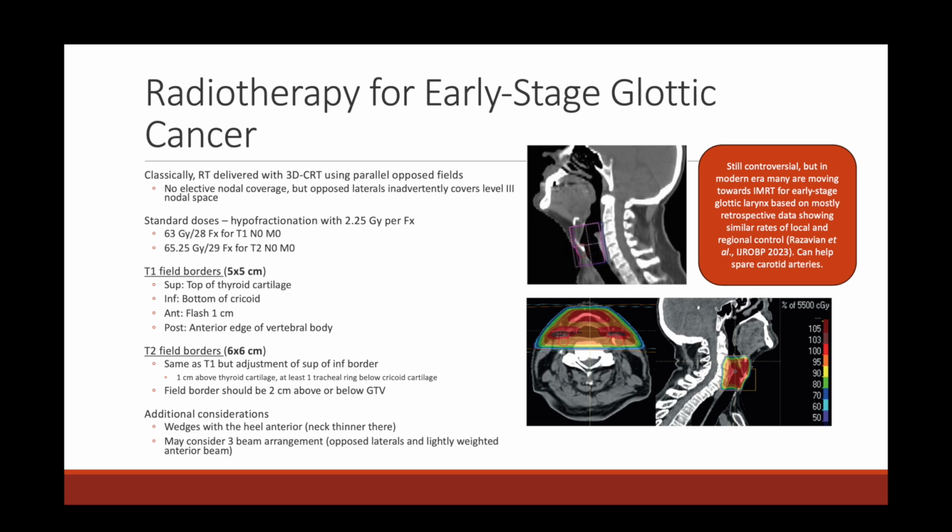So this is, 3D radiation is what we have always used, and it's really just in the modern era, like in the last about a decade, a little over that we've really been starting to use IMRT more and more and more.